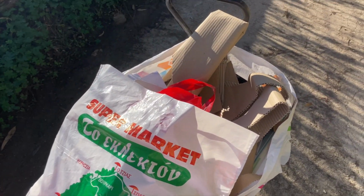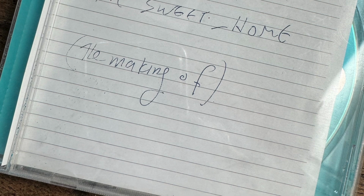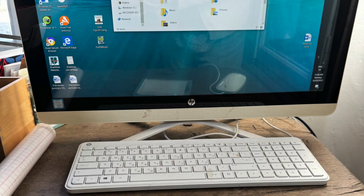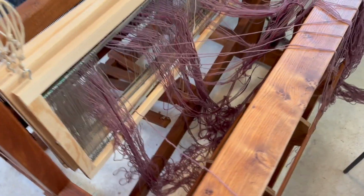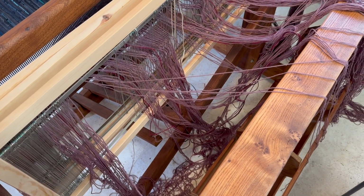It felt great, and I found a few surprises. Be sure to stay to the end, because I'm going to tell you about the photos I found on this CD and how it actually affects you guys, the viewers. When I warp a loom, there's often a point in the process that looks like this, but it's absolutely under control. You'll see.